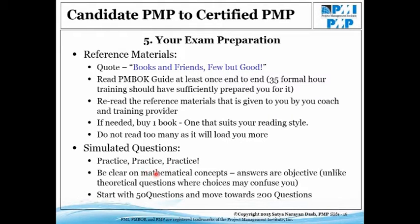So mathematical questions, be very clear. This is something which you will get answers very correctly. And PMI questions are mostly situational and scenario based. So you have to practice on those questions. Wherever you are failing on those questions, find out where you are failing and why you are failing. Look back at the material given to you by the provider, by the handouts given by your trainer, and the book that you have.